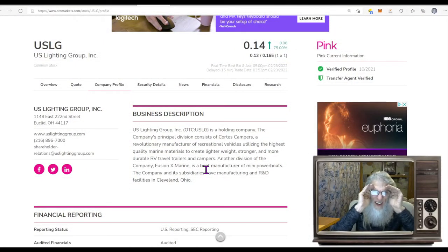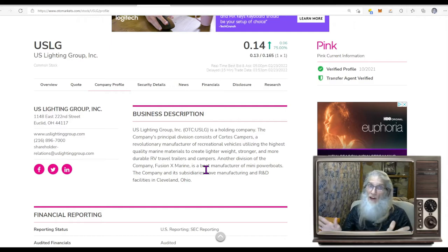Now we're focusing in on U.S. Lighting Group, ticker USLG. They finished today at 14 cents, 75% up without any news today, though they did have news yesterday. Pink Current got a verified profile and a transfer agent as well, so they look good.